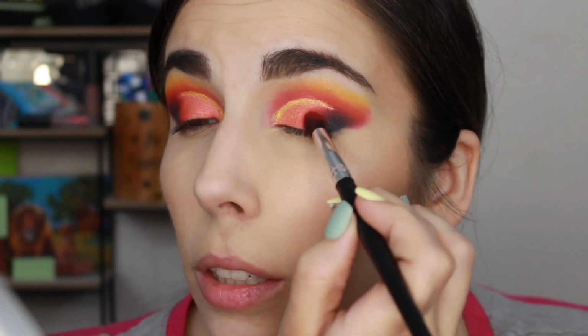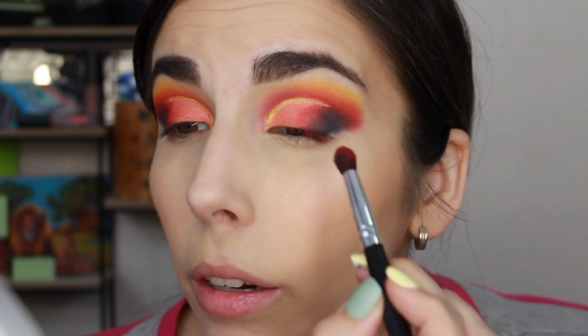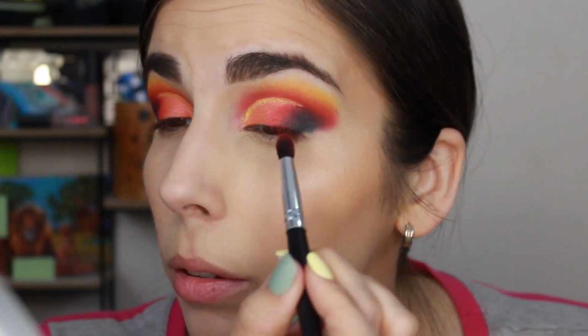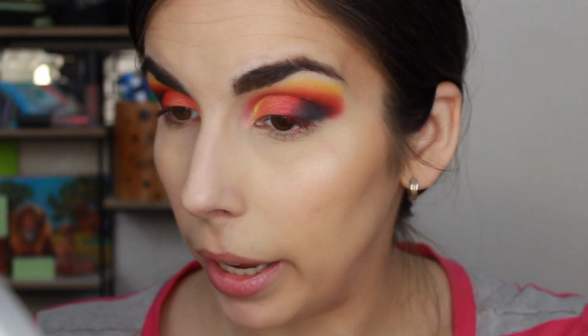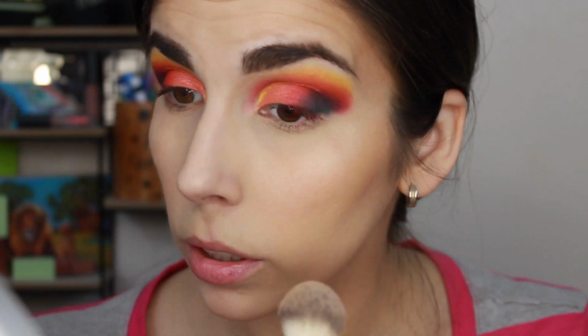But I feel like this is still, no matter how much I pack it on, it's not giving me the matte red intensity that I wanted. So we're just going to admit defeat here. And if anyone knows of a good matte red single, let me know.